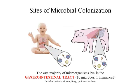However, with that in mind, the majority of the microorganisms that live within us and on us live in the gastrointestinal tract. These microorganisms are estimated to weigh about 3 pounds in the adult human, and they outnumber our cells about 10 to 1. These are diverse. They include bacteria, viruses, fungi, protozoa, and archaeobacteria. And we'll be talking primarily about the gastrointestinal microbiota.